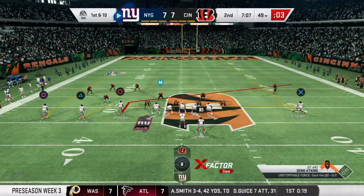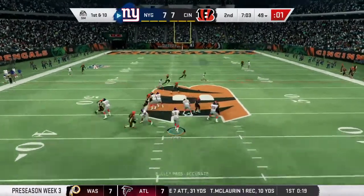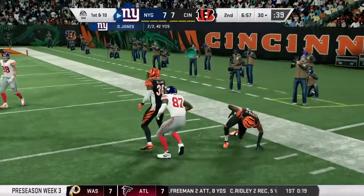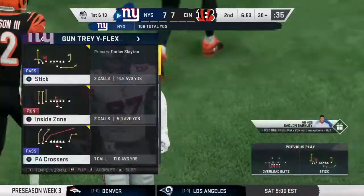Check 52 to Mike. Check 52. They just do get the playoff as he'll look to throw. This is Shepard on the catch. And he is brought down, but not before reaching the 30. 2 chunk plays in a row. The last one was over 20 yards, and so is this one.